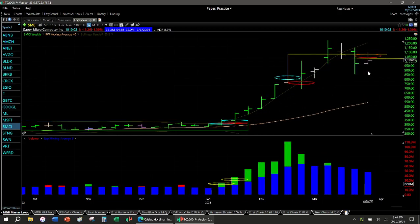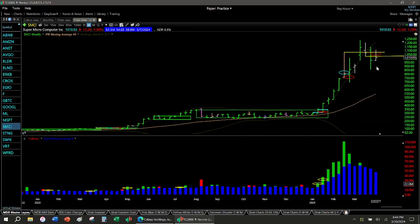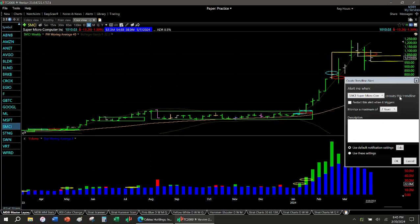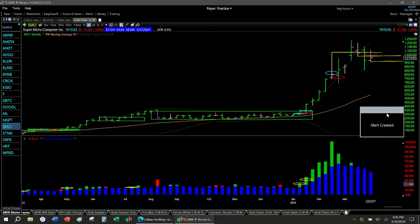SMCI, I'm short this one. I shorted this one in tandem with NVIDIA. And so far so good. Top of the shooter bar, can't seem to get over it. Had the trigger line here two weeks ago. And I guess it should get another trigger line right there. We'll put an alert on that. And we'll see what happens.